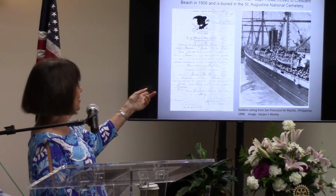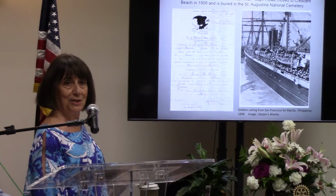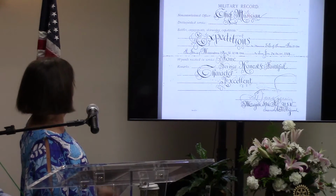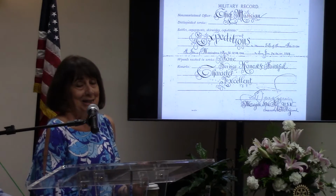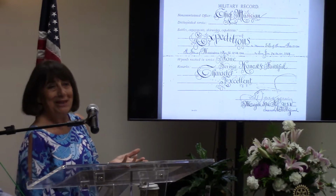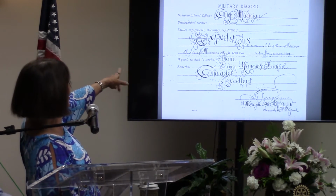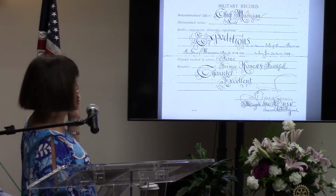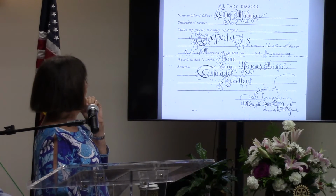And of course I included a photo from Harper's Weekly about the men leaving San Francisco Harbor to go to the Philippines. There's his military record. He was chief musician. His distinguished service was none. I don't know, they probably have a qualifier as to what distinguished service is. And his expeditions, look how elaborate that is. And it took me quite a while to figure out where some of those places were in an atlas of the Philippines, and I'm still not sure that I got them.